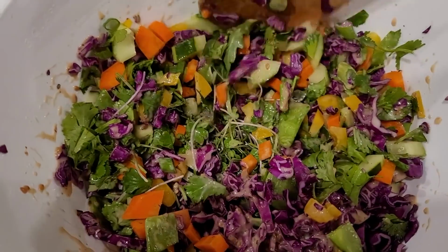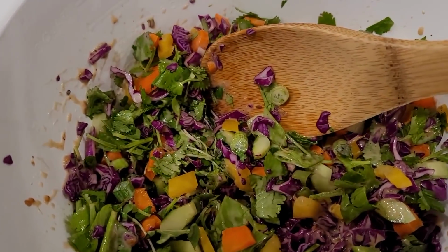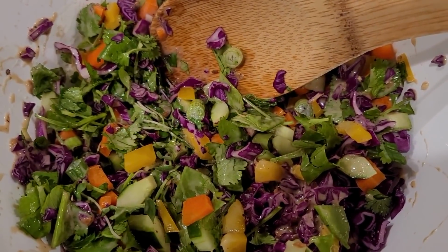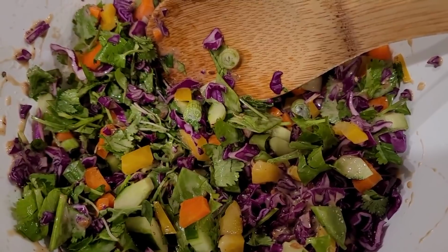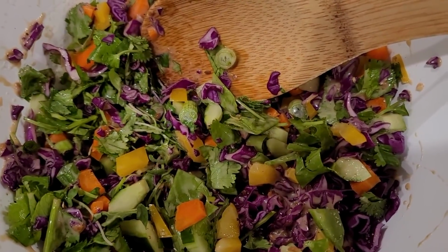This is a salad with homegrown microgreens, organic arugula, cilantro, bell pepper, organic carrots, cabbage. I'm going to add a little bit of slivered almonds, and I've tossed it with an Asian dressing.